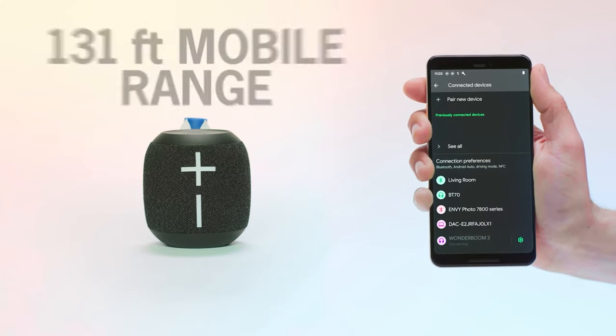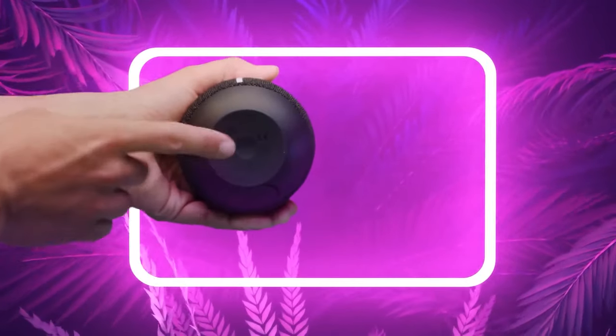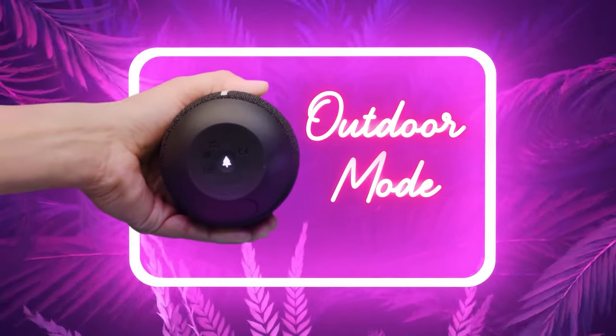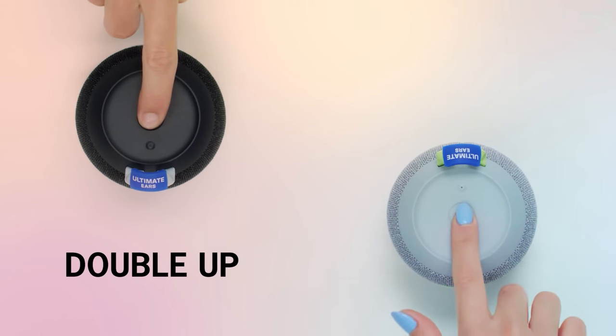Additionally, the speaker offers 14 hours of playtime, which makes it great for use outside. The IP67 design also ensures it can withstand dust, dirt, and even a splash. You can also submerge it in water for 30 minutes. This makes it the perfect compadre for the pool, beach, trail, or shower. If that's not enough, you'll be glad to know that this speaker can handle up to 5-foot drops.